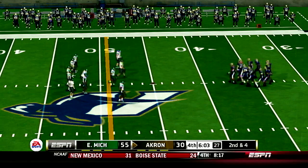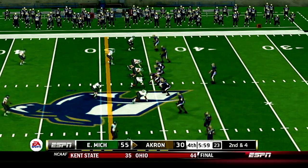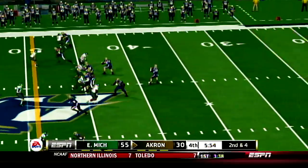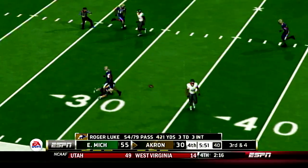They're about 4 yards away here on second down. They'll spread the field with five wide. Got a man, they knocked it loose.